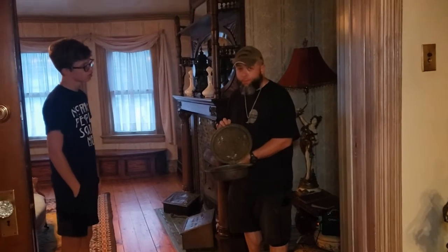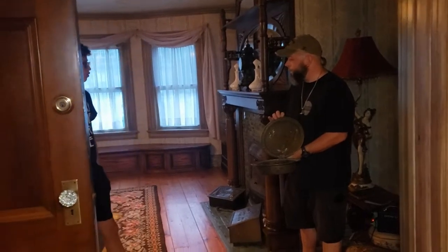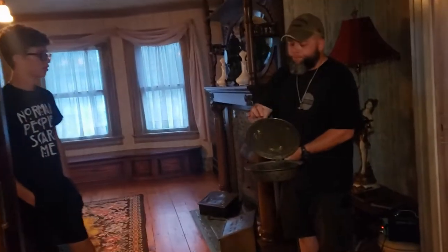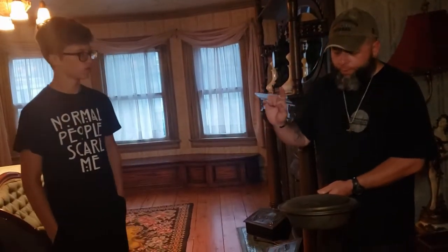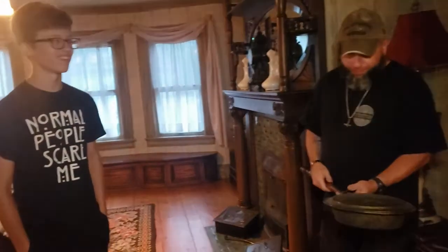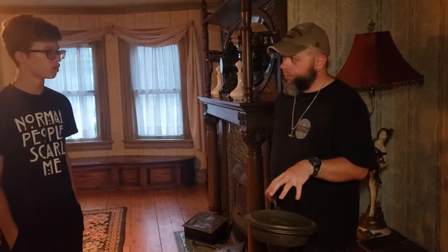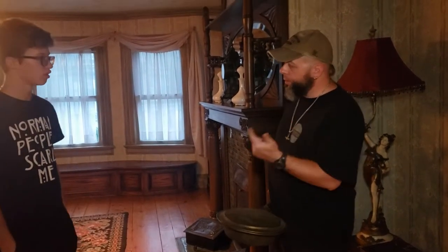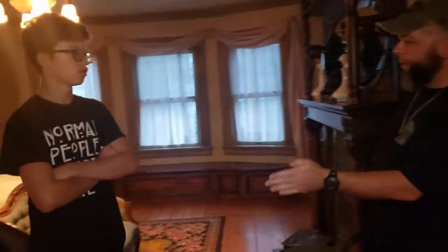I think I know what this is, but I think I'm wrong at the same time. As goofy as it sounds, way back in the day, they used to put hot coals under your bed so that if it was too cold at night, the warm air would come up around and under your covers. But I don't know if that's what this is.